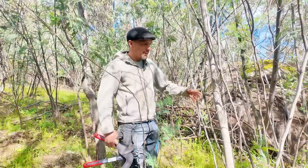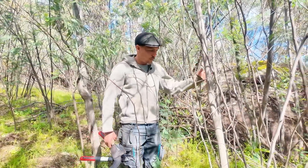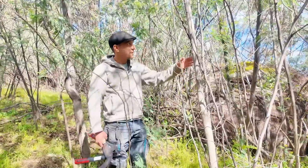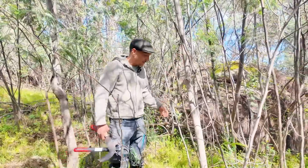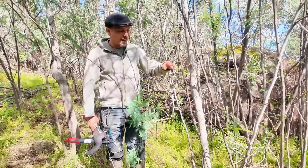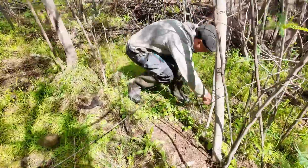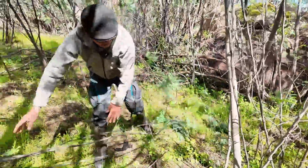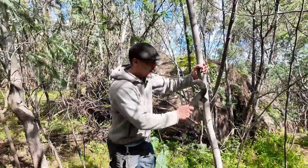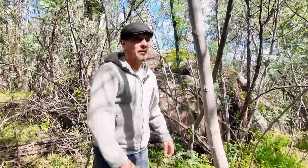What we want to come through next is to clear out the thinner branches. So for example, here in this clump, you can see we've got one bigger tree and we've got many smaller ones. So what we want to do is come through here and take out all of the smaller ones, okay? And that will just leave the one bigger one. So once I've done that, I'll go through and take off any of the lower branches, like so.